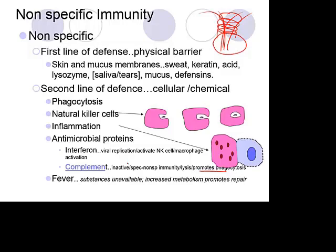And one important thing about complement is that it acts both in specific and non-specific immunity. So here we are discussing non-specific immunity. When we discuss specific immunity, you will see that antigen-antibody complexes activate complement. So it acts in both specific and non-specific immunity.